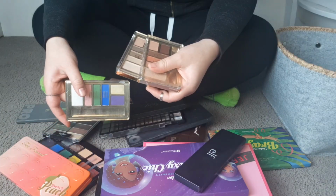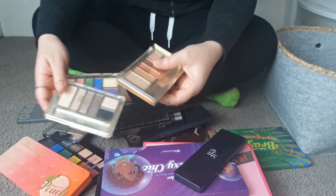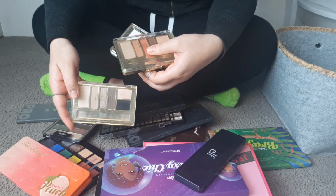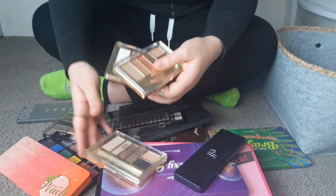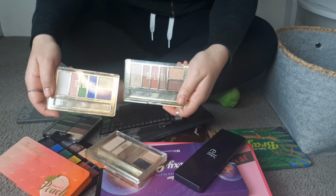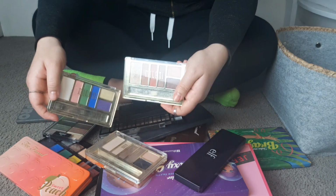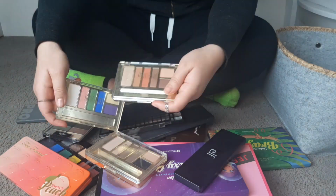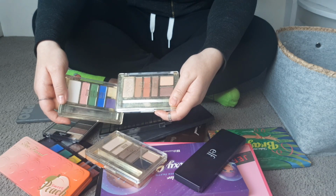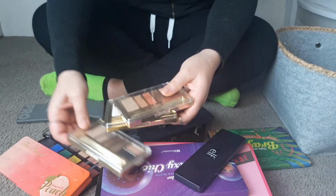And these Milani little palettes, I'm going to go ahead and get rid of these. This is probably my least favorite one, and it's because it's a little too cool tone for me. And then these ones, I just don't gravitate towards them. They're not bad, but there's better eyeshadows out there. This colored one is kind of chalky. And this one is, like I said, not bad, but I would rather grab other palettes. So I'm going to go ahead and get rid of these three.